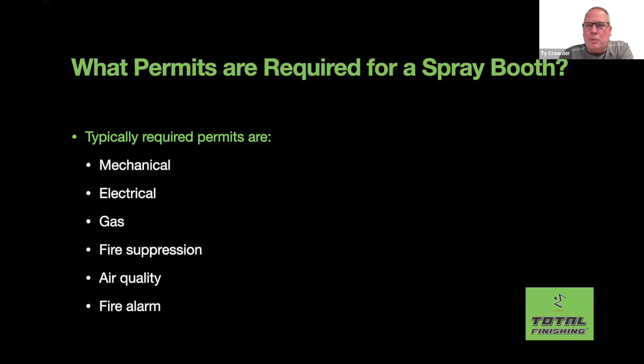A lot of people miss, but if you have a fire alarm in your building, you need to also get a fire alarm permit so that if the spray booth catches fire and triggers the alarm, number one, it would turn off the booth. Number two, it would automatically trigger the alarm and call for help.